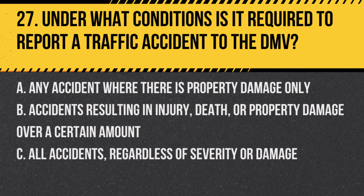Question 27. Under what conditions is it required to report a traffic accident to the DMV? A. Any accident where there is property damage only. B. Accidents resulting in injury, death, or property damage over a certain amount. C. All accidents, regardless of severity or damage. Answer B. Accidents resulting in injury, death, or property damage over a certain amount. California law requires that any accident involving injury, death, or significant property damage must be reported to the DMV.